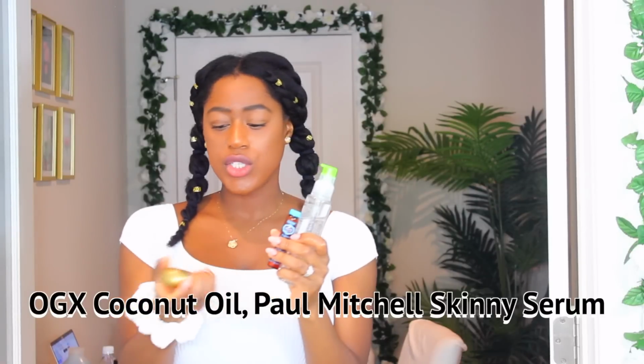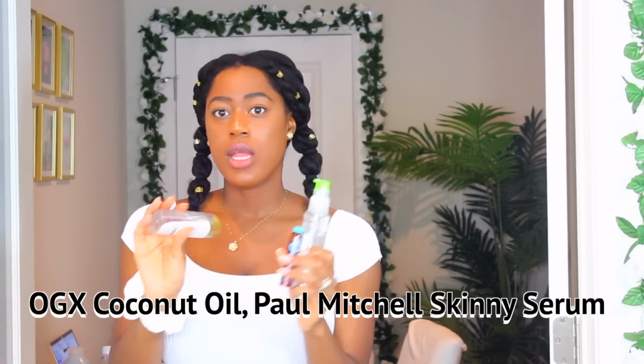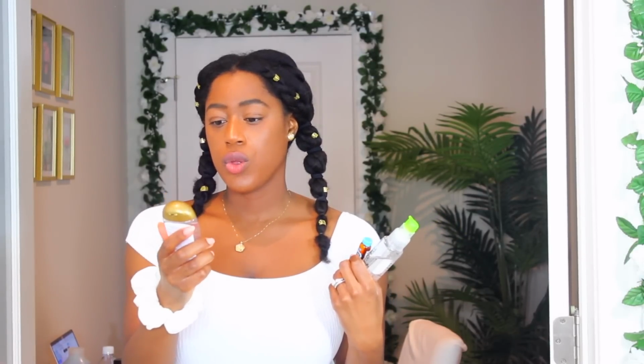So these oils and serums are something that I absolutely love. When I use one of these 3 products, I always make sure that I don't pile any other products on top of it. Just keep that in mind. So this is the Extra Strength Damage Control Coconut Miracle Oil from OGX, and I absolutely love this.